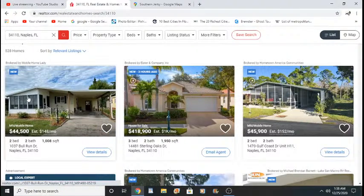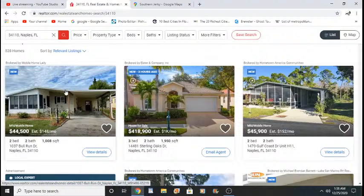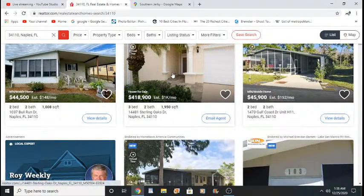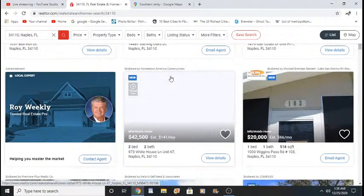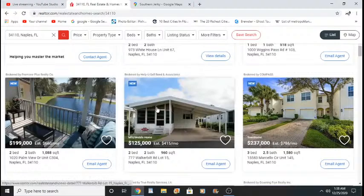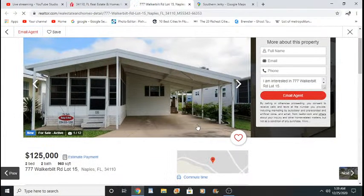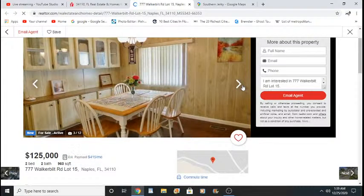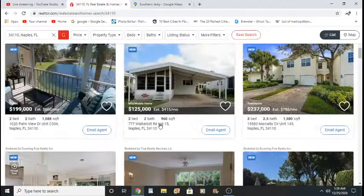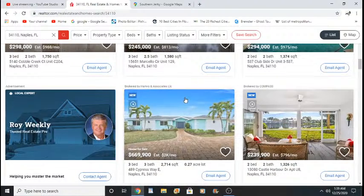Really bad deals. Here's a house in Sterling Oak for $418,000. That's a lot. You know those are right on top of each other, right? White House Lane. And these mobile homes, these are all scams. I think on Walkerville you own the lot. So this one you own the lot. This is kind of near where we used to live. On some of them you own the lot, not all. When you buy a trailer, it's the worst purchase you could ever make, especially in Naples. It took me 2 years to sell my trailer.